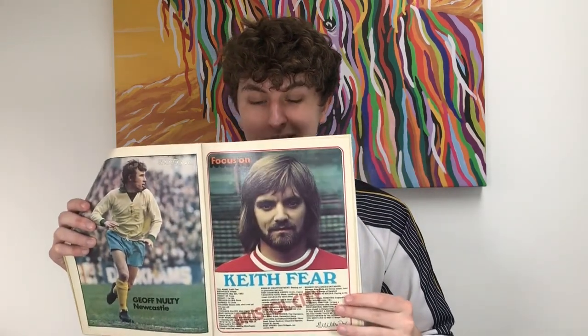Classic 70s hairstyle and the beard. Perfect combination of Keith Fear, Bristol City. Now we're moving on to the main event of the shirt. So let's get into that.